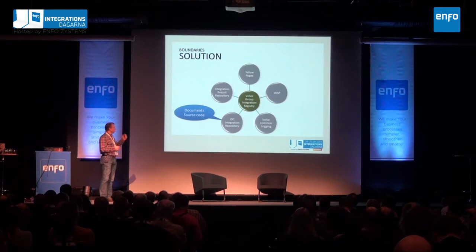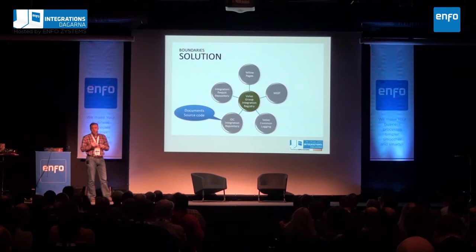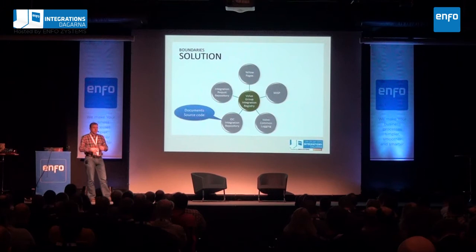We also have a repository for source code documentation, so we need a connection to that as well. We didn't want to store that in SharePoint. We would like to have a real version control system, and we have chosen Subversion as the only one to use. So we have full tagging possibilities and branching, things like that, also for the documentation.